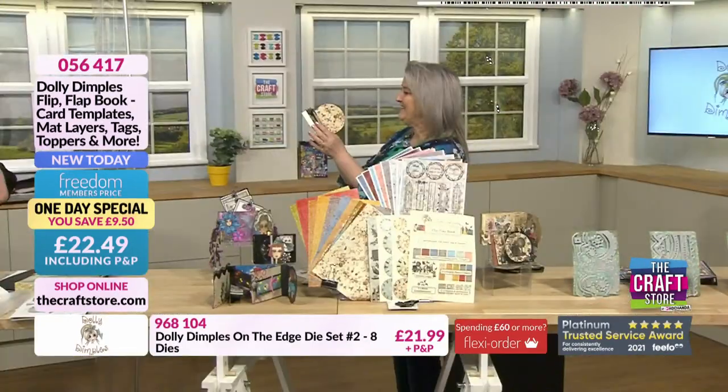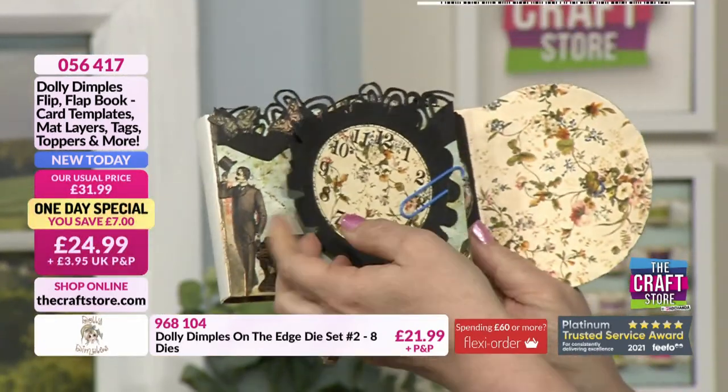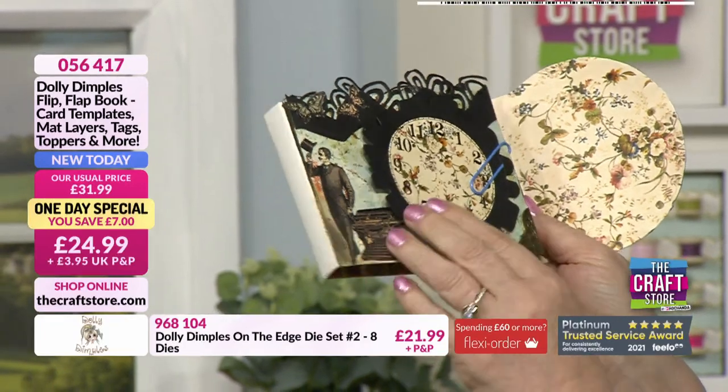Can't help but look inside them, can you? Yeah, you see the round when you open it up? Yes. On the other side. Yeah. Has it gone? That one? Yeah, that one. That's done with one of the dies. So I've cut it in chunks. I'll have to do that. I'll do that on this one, I think.